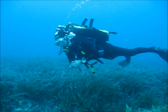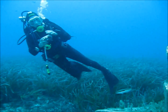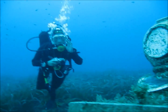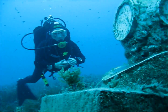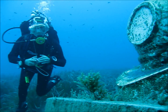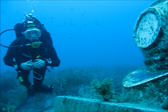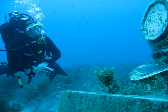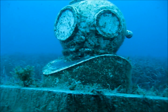And we head back over the replica of a diver's helmet, placed in position by Atlam Dive Club, approximately halfway between the wreck and the bell tower cave, back on the shoreline. And here's Olivia having a closer look at it. Well, we don't have enough time to explore the cave today, so we head back to the bay.